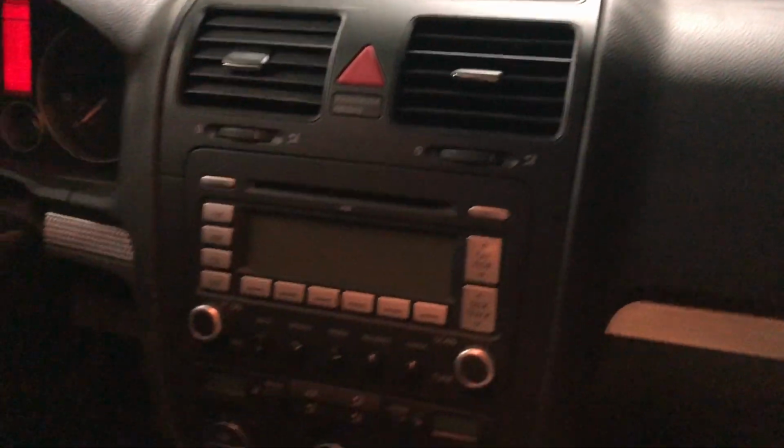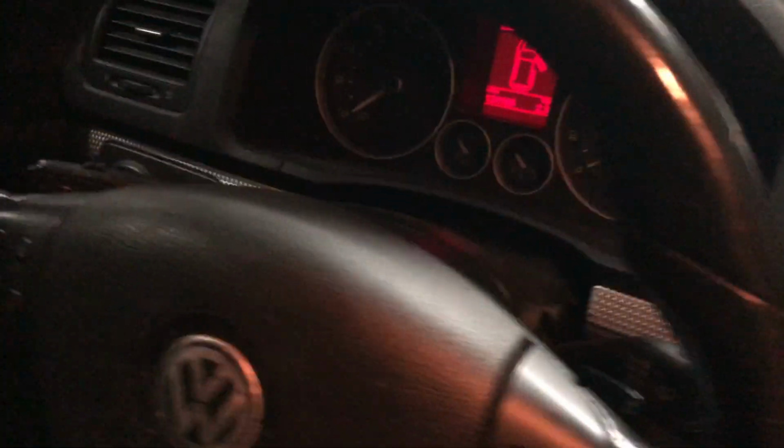It's number 719 out of, I think, 5,000. If you don't know about R32s, it says that on the steering wheel. Super cool, limited car. If you can see on there, it has 124,000 miles. So for a car from 2008, that's like nothing.